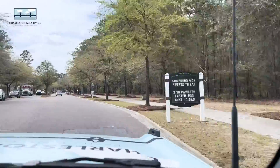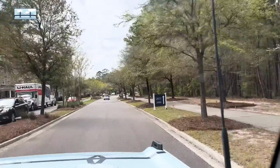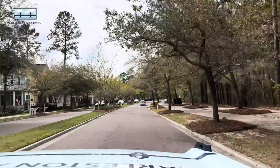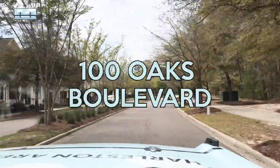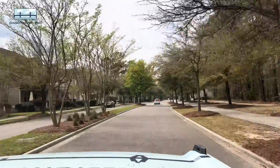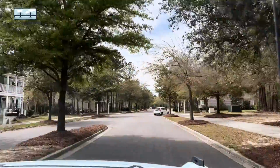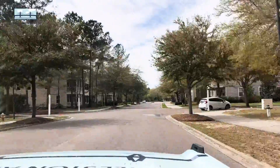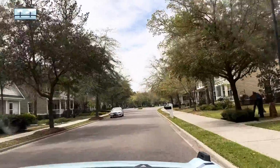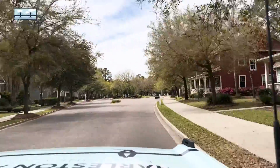And it looks like they have an Easter egg hunt coming up and a sweet treat festival or something. Nice trails and paths and sidewalks all through this neighborhood. Yeah, so this road is called 100 Oaks Boulevard. And when we get towards the end of it, towards Crestwind, I think you'll understand why. Yeah, they even have a few little parks and benches to sit at right in the middle of the two lanes, where the road kind of splits.